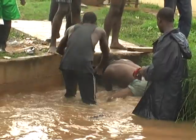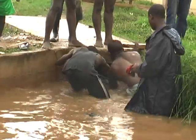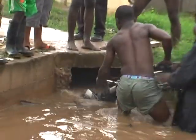This young man was captured trying to retrieve their bicycle, which was whisked away from their house by the flood to beneath the slab of this gutter.